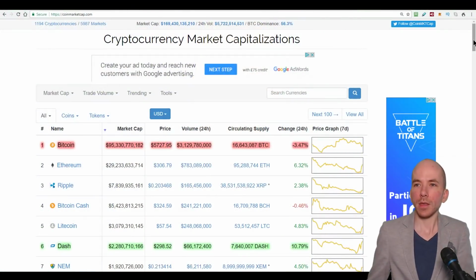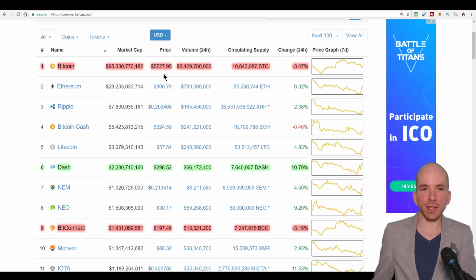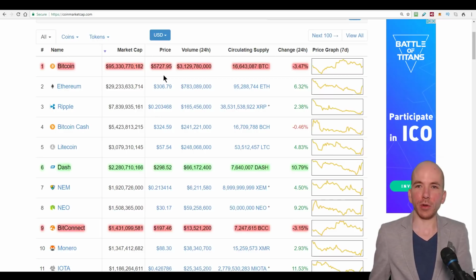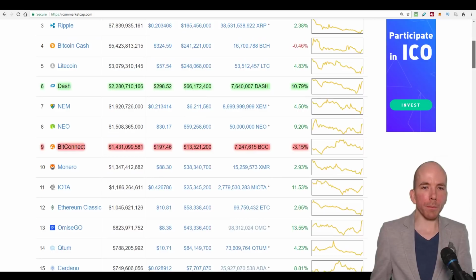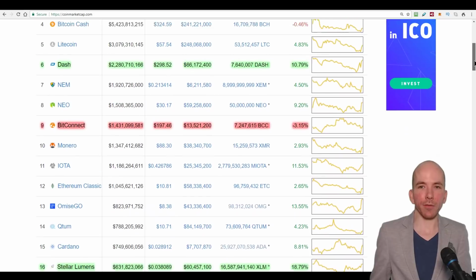Let's close off today with the market roundup and a bit of a chart reading. So let's head over to CoinMarketCap to see what I've highlighted today. Now then, we've got Bitcoin as one of the biggest losers today. It's only down 3.47%, down to, well, we'll look at the chart in a minute because this is going to be slightly out of date. It's about $27 adrift on the price. CoinMarketCap says it's $5,727, but I can already see that it's trading around 5,701 on Bitfinex right now in terms of real-time price. Other big losers, we've got BitConnect down 3.15%, and if those are the biggest losers, it's not a bad day for crypto.